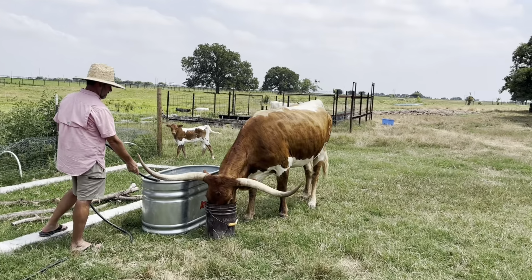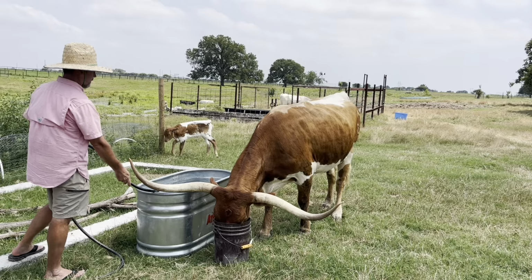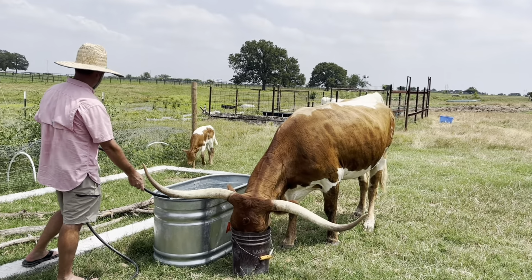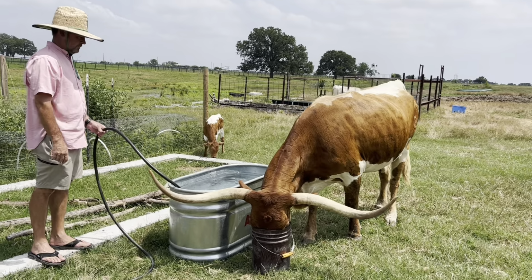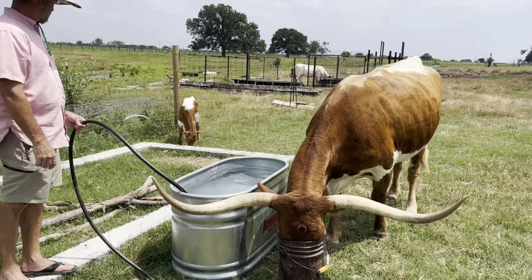Normally we fill up this trough to get a little relief from the heat, but the cows love it because it's city water and cleaner and cooler, so we just kind of keep it full for them too.